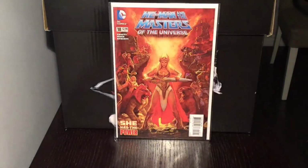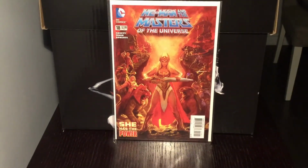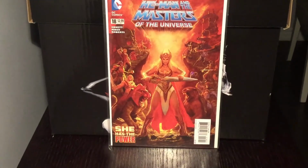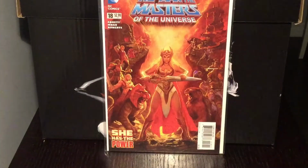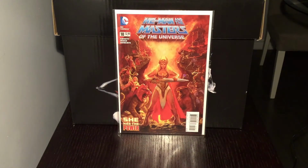And last but not least, for these books for now, this is He-Man and the Masters of the Universe 18. I've been showing this book for probably 3 months now. I think this is my third copy I've found. Book's been picking up in heat. If you want the first appearance, it comes with an action figure or toy. According to most websites anyways, her first appearance was actually in a toy-like comic book that was handed out in the 80s. But this would be her first full appearance, I guess, in a comic book continuity from DC. So kind of cool. Alright, on with the haul.